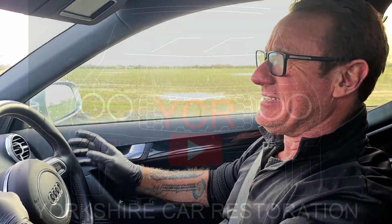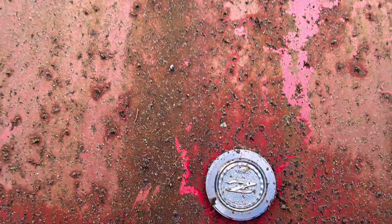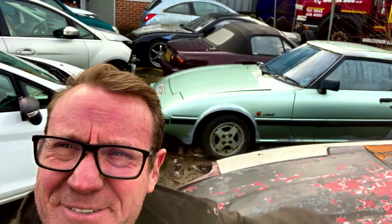We've got this Datsun to see. It's messy. Super excited. We've just heard about a Datsun 280ZX that's possibly destined for the scrapyard at the moment, but possibly we can make it into a good car again. It's going to sit next to this one, and possibly next to the RX-7 and the other RX-7.